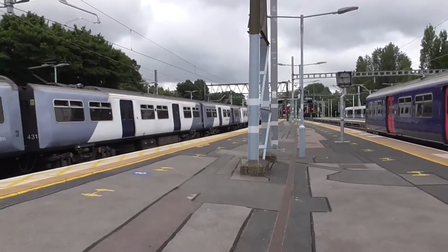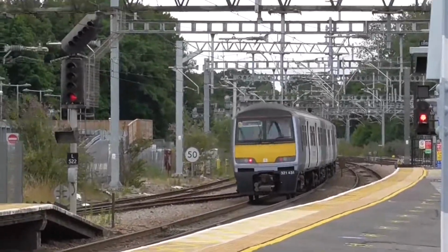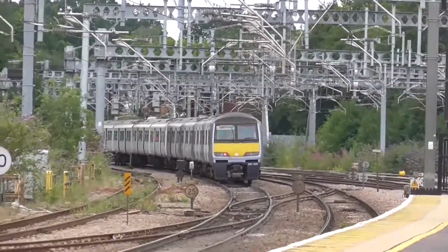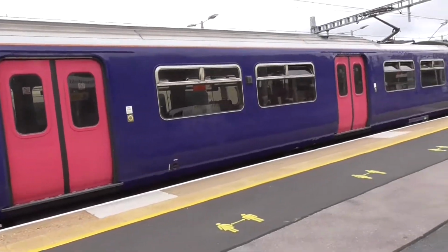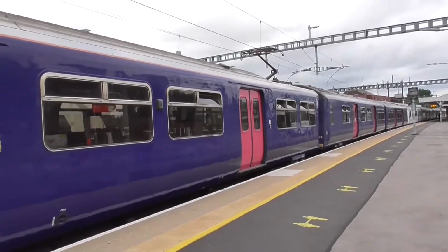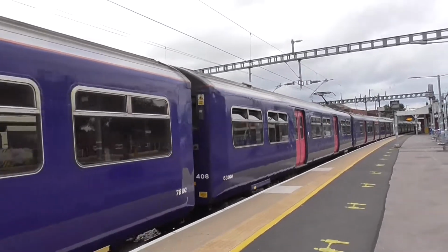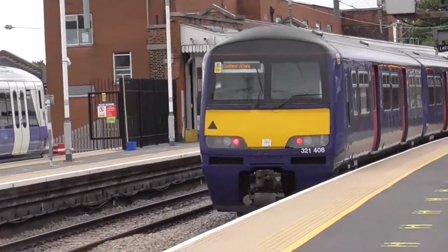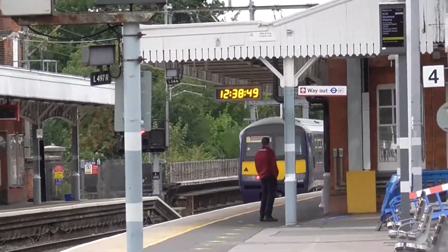Oh, we've got the ex-National Express livery on this one, 321431. Going from Braintree to Liverpool Street. Next up of that will be Stratford. And also getting ready to depart is this pair of 321s, which is bound for Southend Victoria. Yep, 321408. So that again will be Billericay.